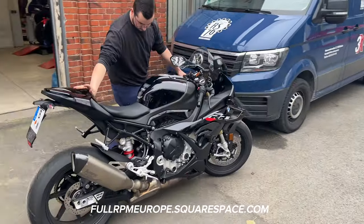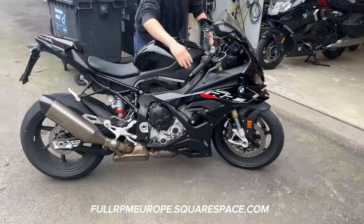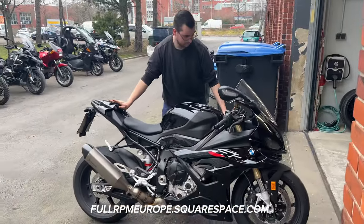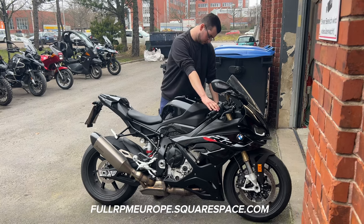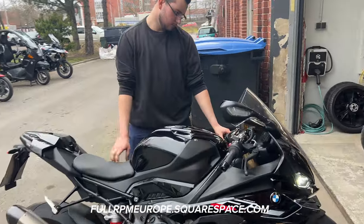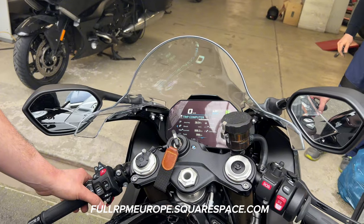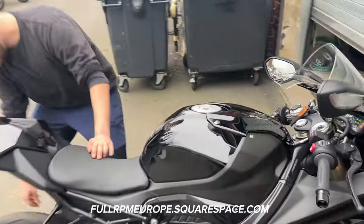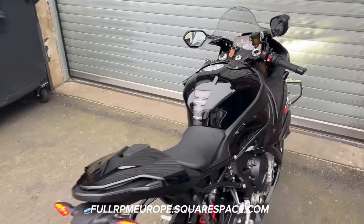There it is, guys. Your 2024 BMW S1000RR. First start after the first service, and it goes a little something like this. Woo. And that bass comes up. All the pressure's right, everything is good in it. Looking spectacular. Gorgeous. Gorgeous.